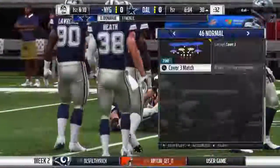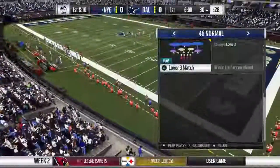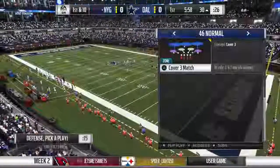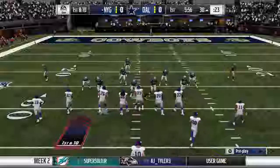Not only have they completed a couple on this drive, but they peeled off some pretty good chunks of yardage, too. Absolutely great start. 2 nice plays in the pass game. Now can they continue to feed off that? So 1st and 10 now from the 30. Gone!